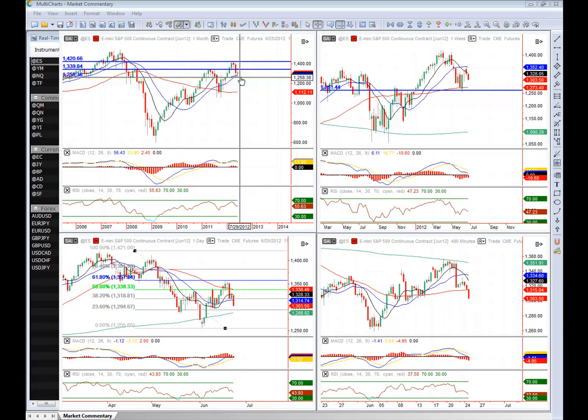If we get a bounce off of this 1300 level, if that can hold, then more than likely if the markets move up and close higher into the end of the week, we'd get a bullish candle right here in the buy zone on the monthly chart, which would be very good for a potential move higher.